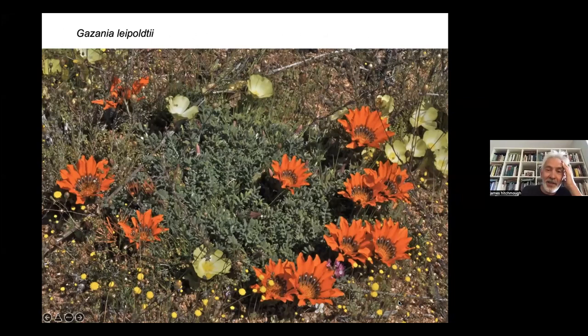And then there's a whole range of other Gazanias in all these areas, lots of different ones, sometimes very difficult to identify. But Gazania leopoldii, further north in the area around the Kamiesberg, has very nice dark orange flowers and very nice foliage. Again, these species are very drought tolerant. They would all come through a Mediterranean summer without irrigation. Some of them might go dormant, but they don't need irrigation to persist.